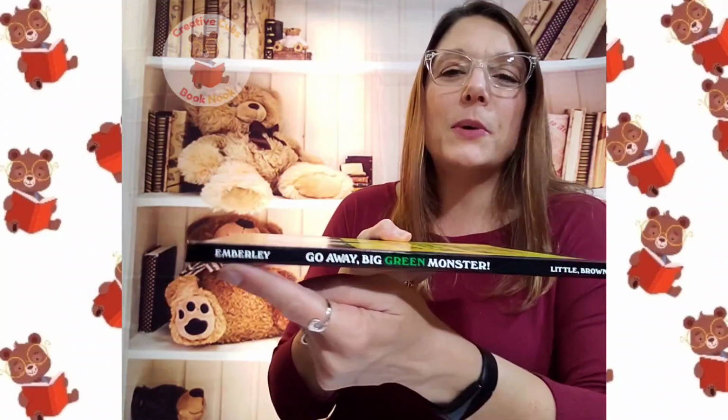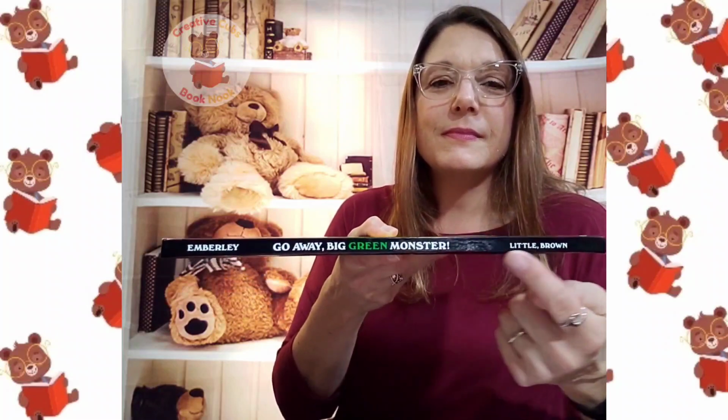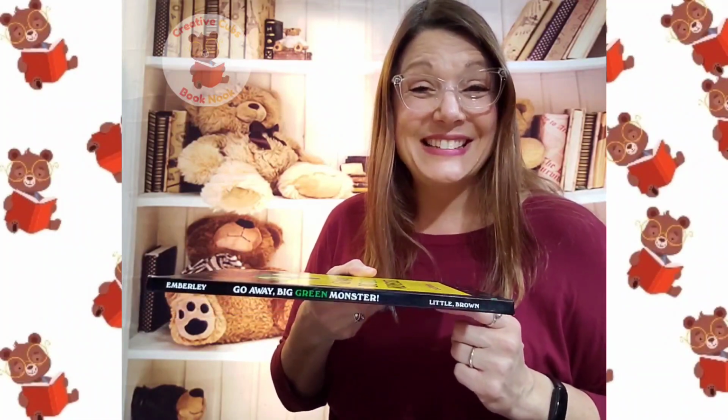And do you know what part of the book this is? This is called the spine. Where's your spine? Did you find it? Yes, and on the spine of the book, we have the name or title of the book again, Go Away, Big Green Monster. And it has the author and illustrator's last name again, Emberley.